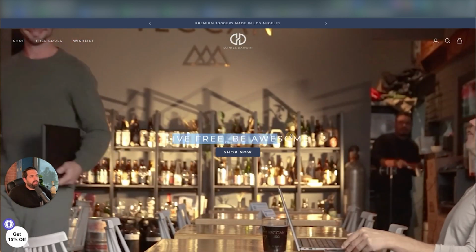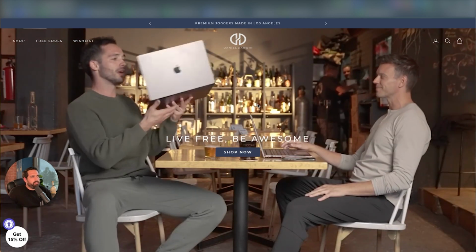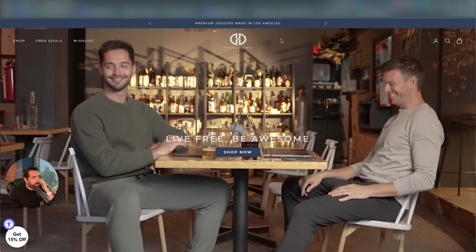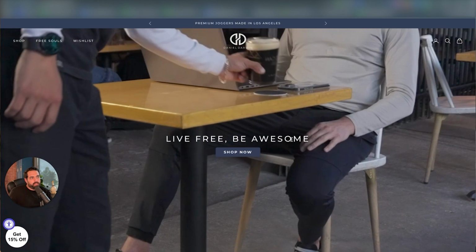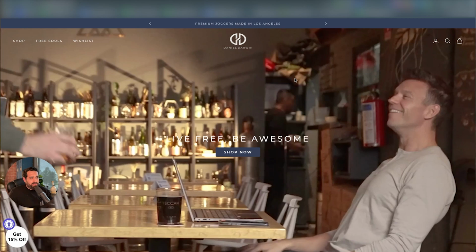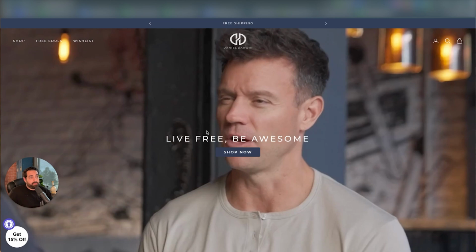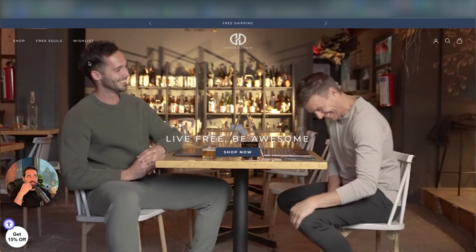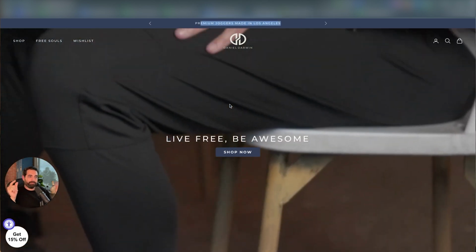Live free, be awesome is just very ambiguous. It's very vague in terms of what I'm going to find in here. If the premium joggers we saw there weren't there, I don't know that I would know what you're selling. Looking at the name, the headline, and the video itself, it could be clothing, but maybe it's an app that allows me to meet my friends at a coffee shop. Maybe that's what live free and be awesome means. At a glance, there needs to be more context besides that single sentence up here on the premium joggers, so that we can get it right away.